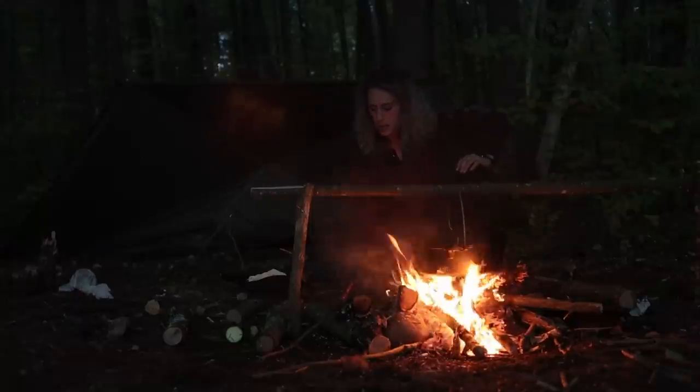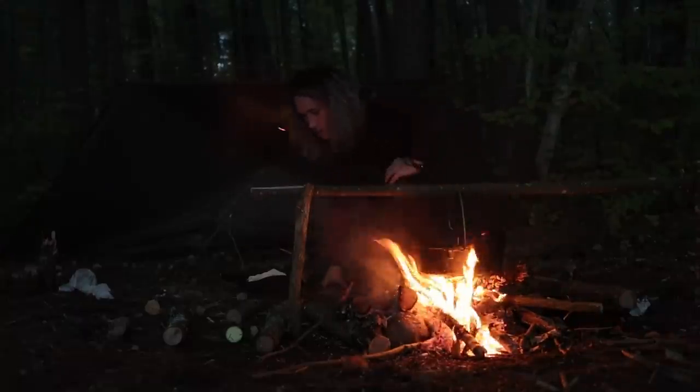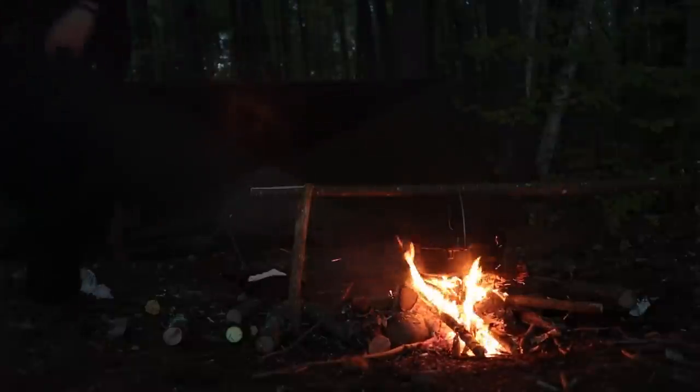Alright, while that's gonna boil up, I'm gonna get my bed all together. Oh, I just blinded myself. I got my bed all set up. It's late and dark. I guess that's it.